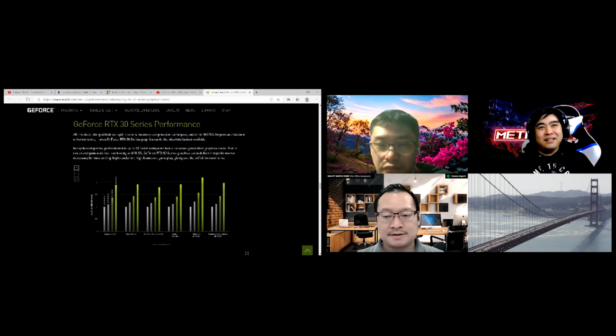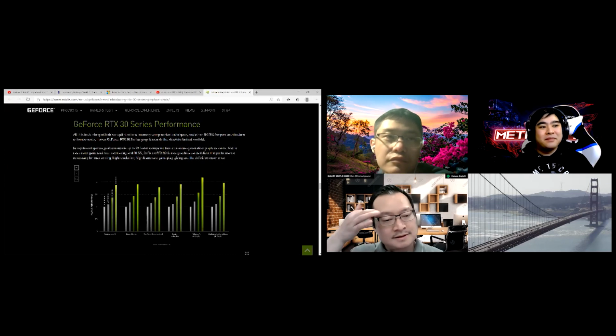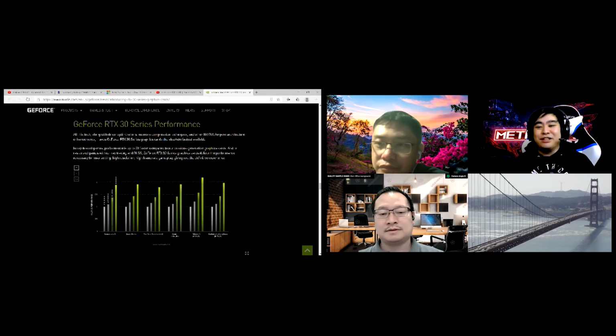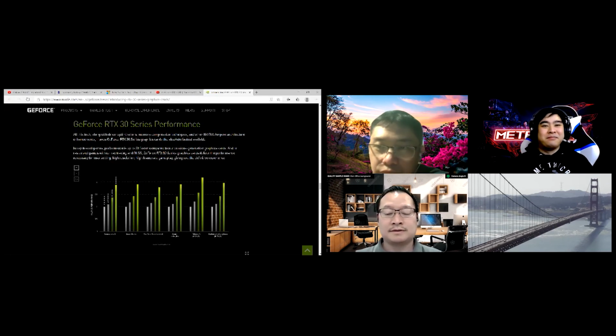But it doesn't really matter too much, because what a lot of people tend to do is wait until Asus, MSI, Gigabyte release their own versions of the RTX graphics cards. Okay. If I went for one, I would go with the Asus one.